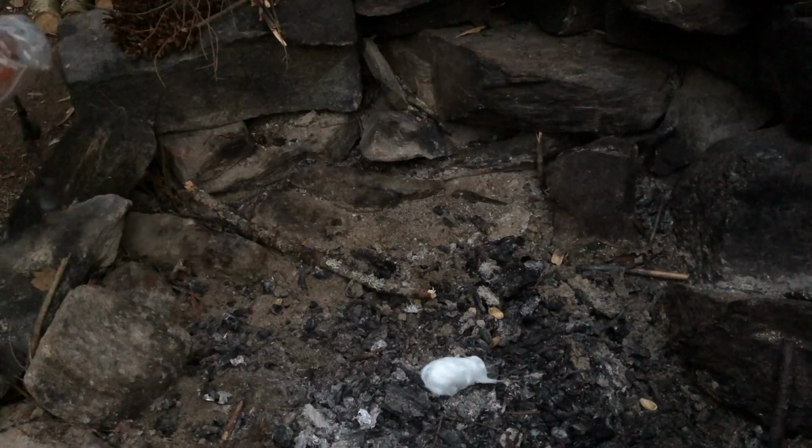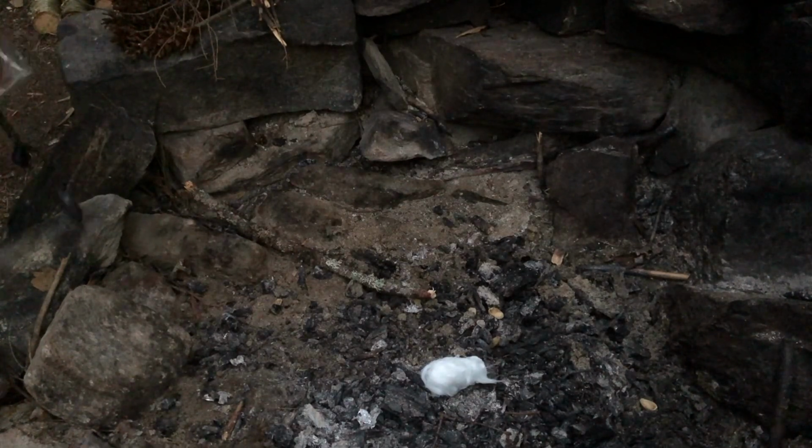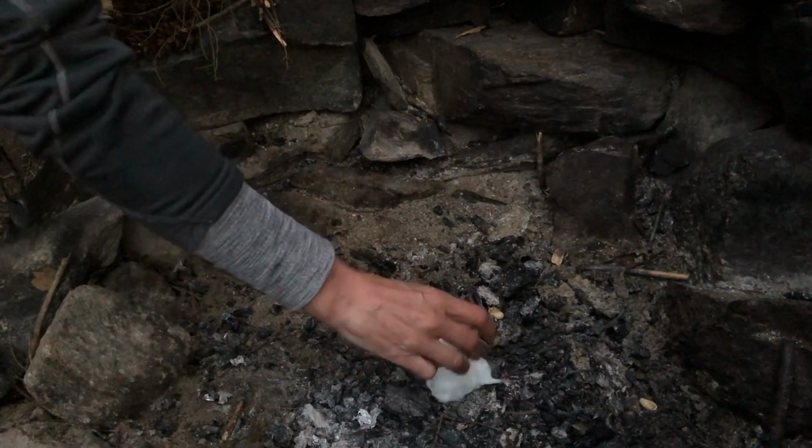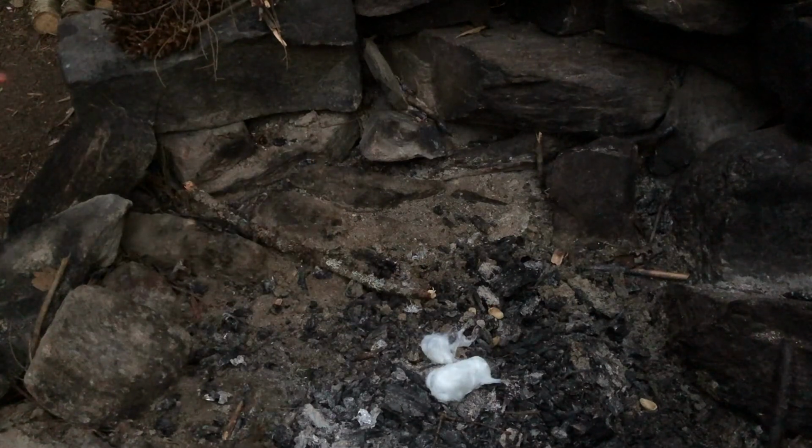This is cotton with Vaseline. Not soaked, just kind of dabbed in. Makes a very nice thing to make a fire. It's a little messy though.